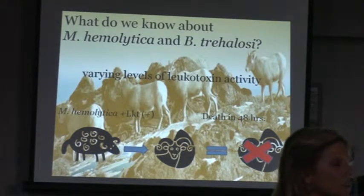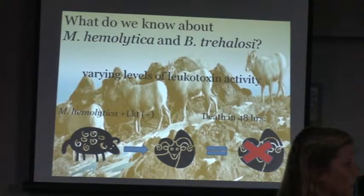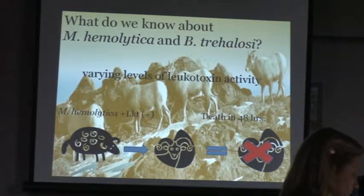So they've gone into healthy domestic sheep, and they've been able to take out Mannheimia hemolytica that they know has high leukotoxin activity. And they put that in a bighorn sheep, and the bighorn sheep is dead in 48 hours. So obviously, bighorn sheep just don't handle this very well.